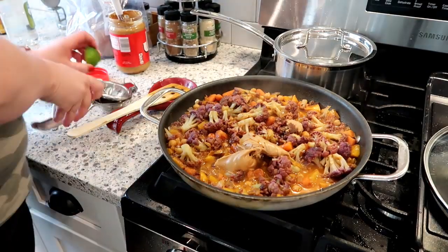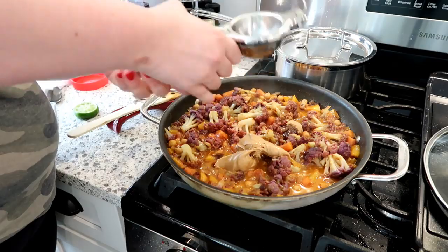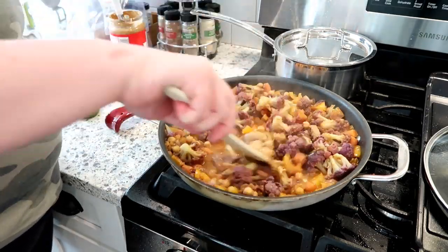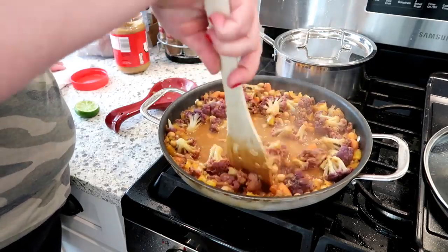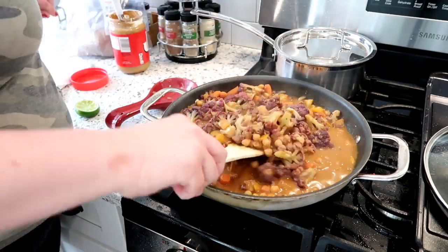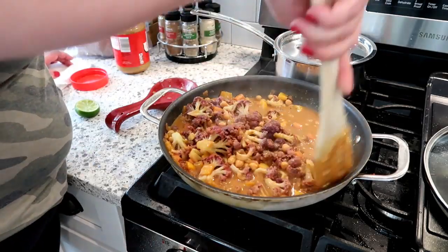I know the peanut butter sounds weird, but you really can't even taste it in the recipe. It just gives this dish a creamy consistency, and I don't know, it's really good. This is the best curry that I have ever made at home for sure. And like I said, I've made it a bunch of different times, modifying it with what I have on hand.